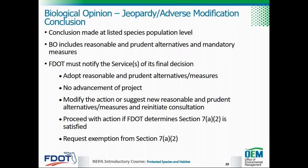Depending upon project-specific circumstances, several reasonable and prudent alternatives may exist. Only one alternative may exist, or no alternatives may exist. Reasonable and prudent measures are the non-discretionary or mandatory actions developed for each alternative, which are necessary for a given alternative to avoid a jeopardy or adverse modification opinion. The reasonable and prudent measures developed for each alternative may be the same or different, depending on the alternative.